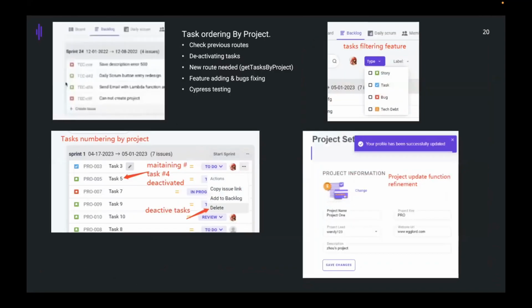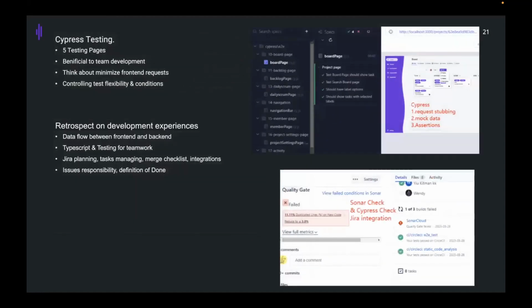Another upgrade was to achieve stable task ordering numbers. The task numbers in the first screenshot were out of order, but after changing the data fetching logic to get them by project, then sorted at creation time, task ordering became much more reliable.